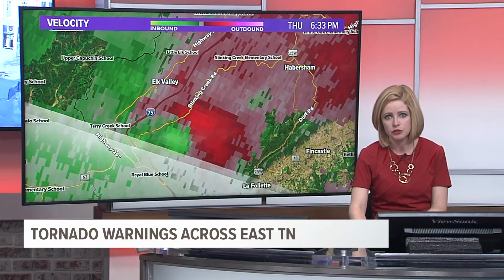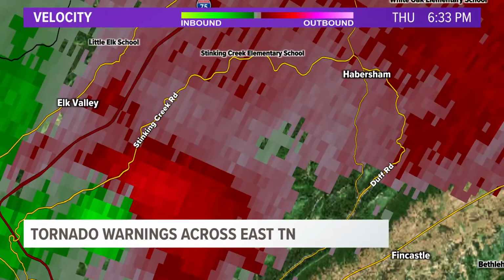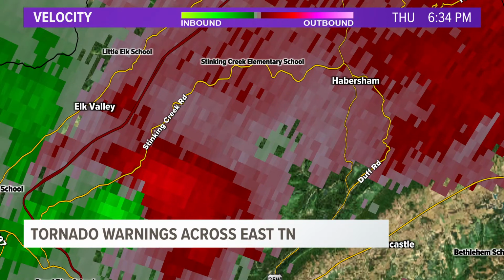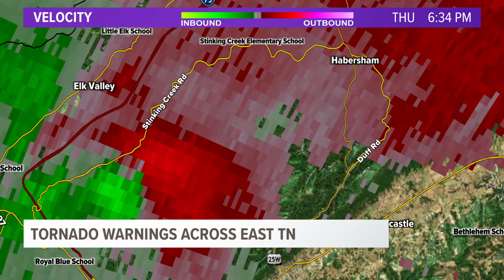Habersham, the storm is getting closer to you. It just updated here on our velocity scan radar. If you are along Duff Road or into the Habersham area, you need to be moving to your safe place. Your safe place is the lowest level of your home, away from doors and windows. You want to put as many walls between you and the exterior as possible, because if this was to produce damaging winds or a tornado, there's probably going to be some debris in it, I should say.